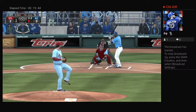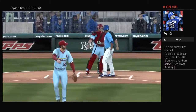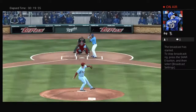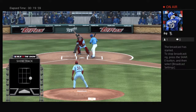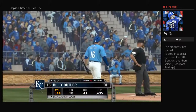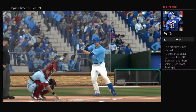Sets the 2-2 pitch. Comes back with the cut fastball for strike 3 called, and they're at 2 down. Well, that's a pitch they're going to have to get used to here tonight. Let's see where this is. That's definitely in the strike zone. That's too good to lay off, especially with 2 strikes. Billy Butler will get his first shot here. As you can see, he currently leads the junior circuit in hitting.